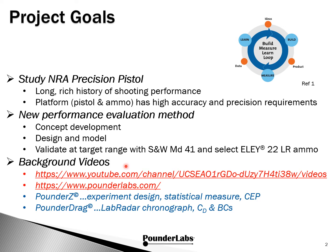There's some background information you might be interested in, either on our PounderLabs YouTube channel or also through our PounderLabs website. You might be interested in videos on PounderZ, which covers experimental design, statistical measure, and circular error probable. PounderDrag goes into the elaborate our Doppler chronograph and the calculation of coefficients of drag and ballistic coefficients.